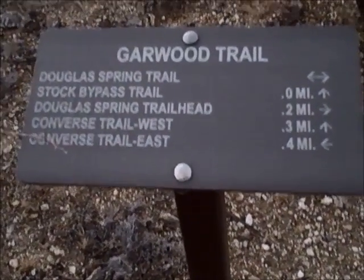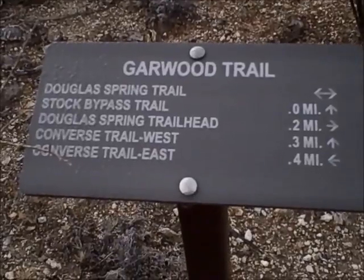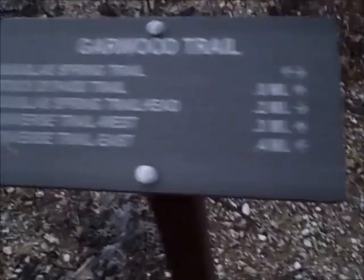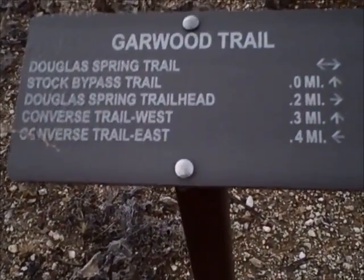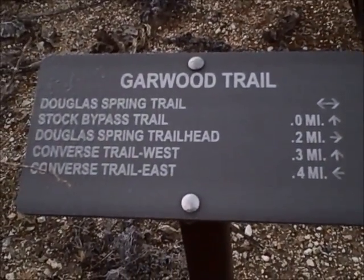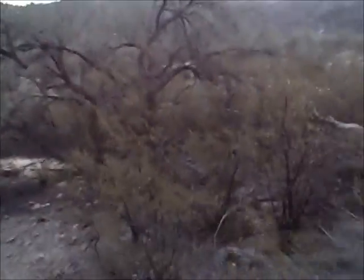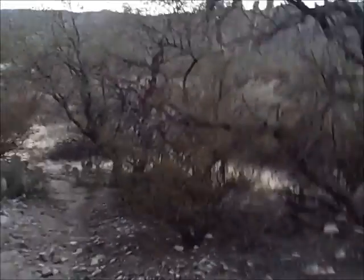Douglas Spring Trail. And that's the Converse Trail over that way. Stock Bypass Trail. There are a lot of horses that take these trails. It's amazing they can climb some of these areas you're going to see here shortly.